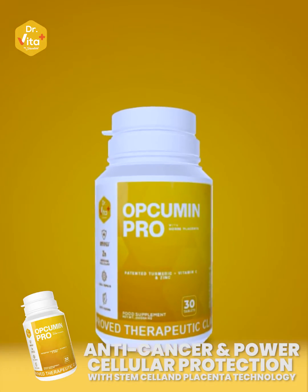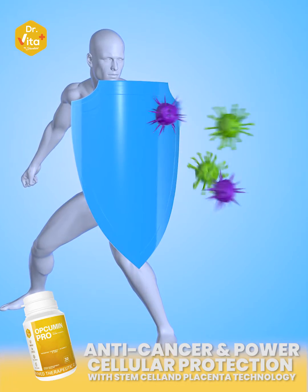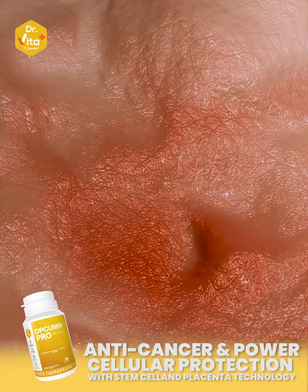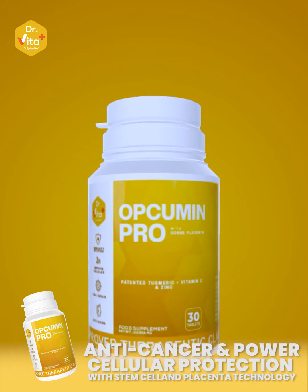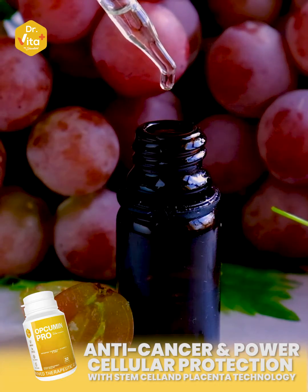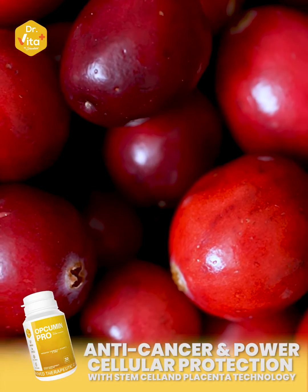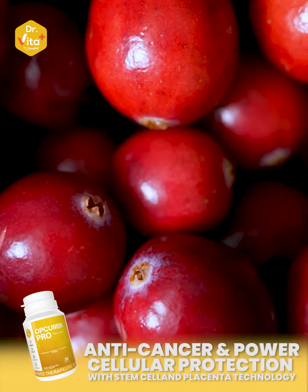The OPCumin Pro with Equine Placenta fights cancer cells, builds immune defenses, maintains immune activity in the body, enhances immunity, and suppresses inflammation. The OPCumin Pro with Equine Placenta has the following ingredients: grape seed extract, which is high in content of proanthocyanidin OPC that reduces the area of the tumor cancer. Cranberry extract is a North American ruby against a variety of rectal cancer cells.